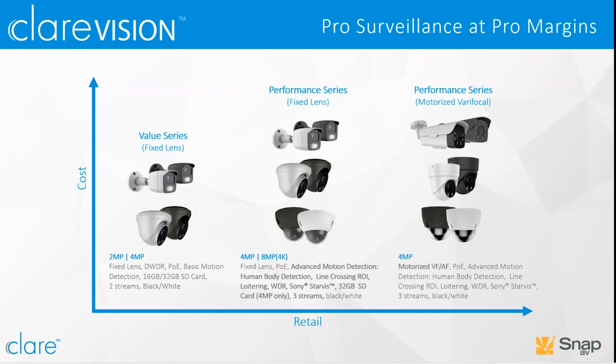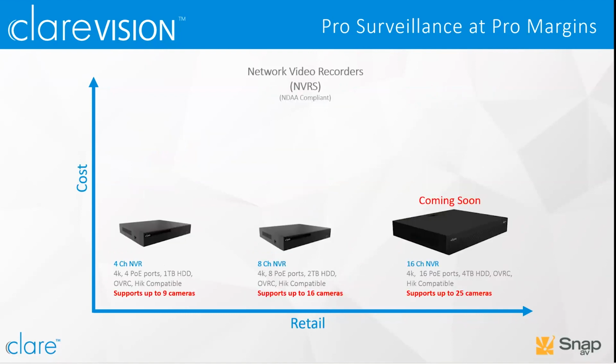And then you move to the varifocal version of the performance series cameras. Those are 2.8 to 13.5 millimeter motorized. All of them are motorized. The bullet camera is unique in that it has about a 60 meter IR range to it. The others are in the area of 30 meters.